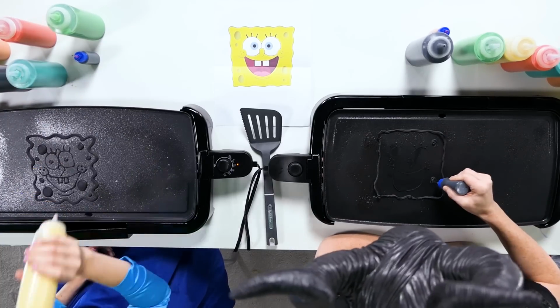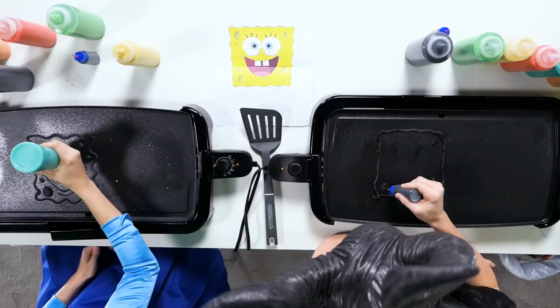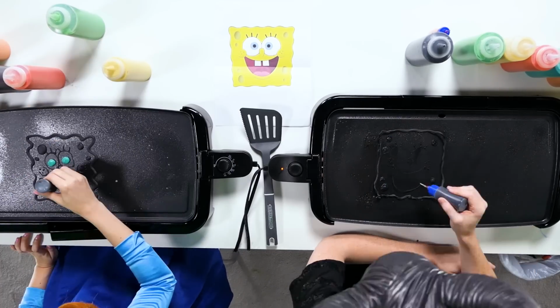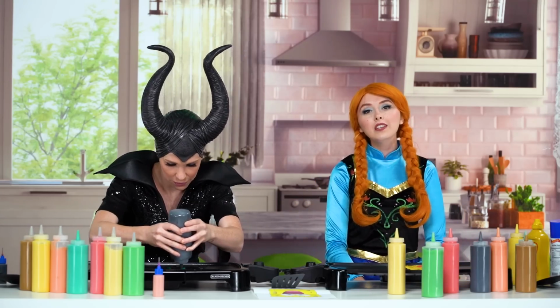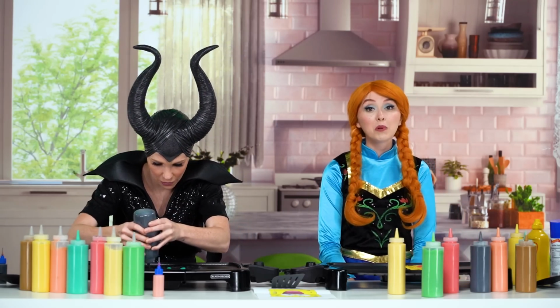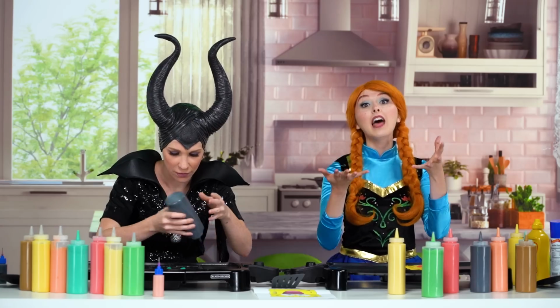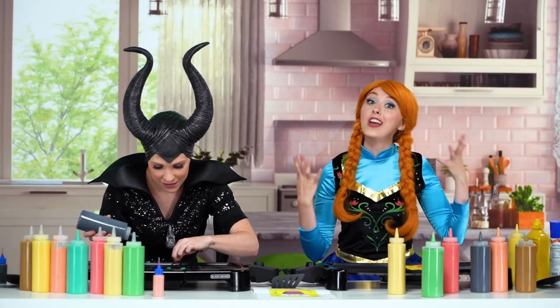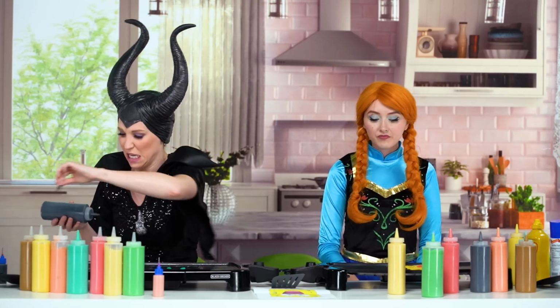My outline is popping up like this. This isn't working. Oh, I'm really excited to see what this looks like, actually. Okay, so Maleficent, mine's almost done. Mine is bubbling, but Maleficent's gonna redo some of hers because it was levitating off of her grill. Look at this, it just comes right off. It just comes off crispy. Right off. I need 2 more minutes.